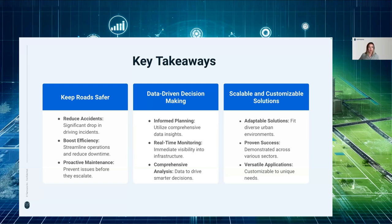And lastly, building scalable and customizable solutions. We want to make sure that it can fit the unique needs of various urban environments, whether managing a city center or suburban area. We're providing versatile applications that have proven success across multiple sectors. From Allentown saving over $1 million to Denver's comprehensive fleet management, our technology adapts and excels in diverse settings.